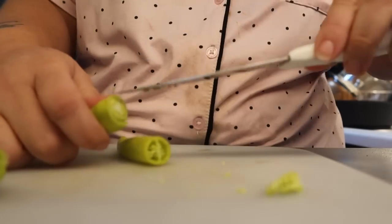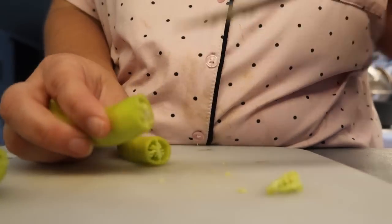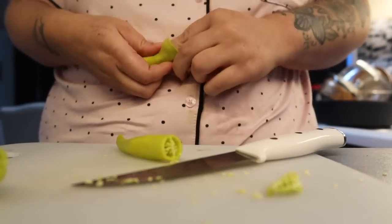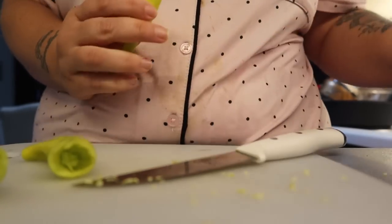These banana peppers are from the garden. I just started to pull the seeds out. At first I was using a knife, and then I thought, this is kind of slow. So I ended up just sticking my finger in there and pulling them out, and that worked too. So I'll just do that next time.